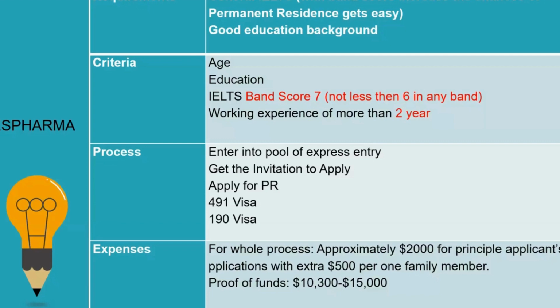I think it's not 100% correct, but approximately, for one person you can have around $2,000 to $10,000. It depends on the application, whether you're applying for the 190 visa or 491, and on what state you're going to. So that's the approximate expenses. It's not accurate or 100% correct. It varies depending on where you're going as well.